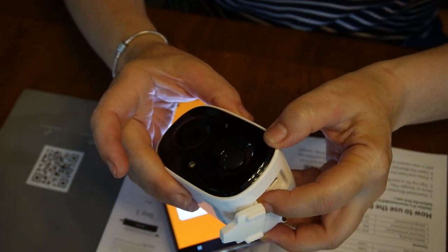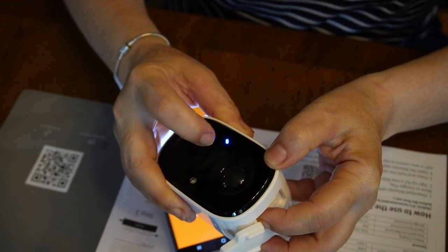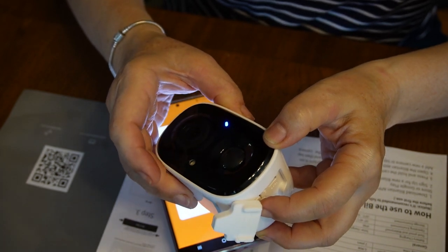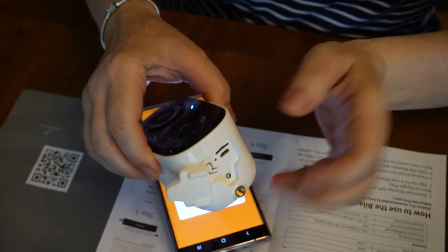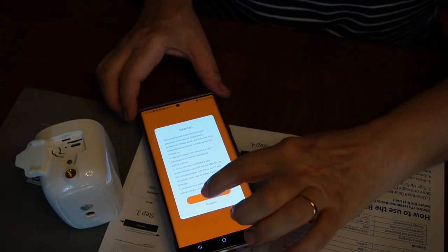So let me press. 1, 2, 3, and you see. Welcome to Smart Battery Camera. Here we go. Please open your mobile app to start adding devices. Okay, so we're here to add the device. I agree.